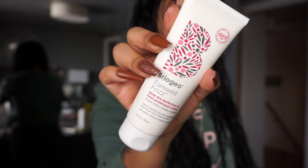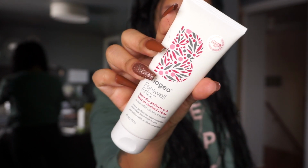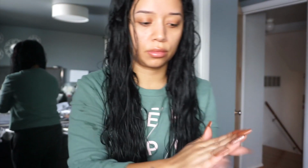First, I'm going to take my Briogeo Farewell Frizz Blow Dry Perfection Heat Protecting Cream. I like to obviously protect my hair because I am going to use a diffuser either way, and this kind of removes the frizz, but it also protects my hair against any heat that I'm going to put on it later on.